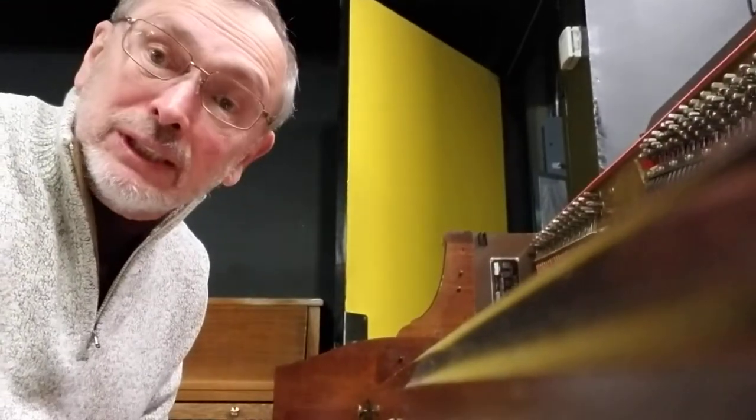You can take a look at the pictures on our Reverb listing for what the piano looks like fully assembled. The purpose of this video is mostly just so you can hear what this piano sounds like. So I'm gonna stop, take my face out of the picture, which most people would prefer anyway. And you can hear a little bit of what this piano sounds like. We'll talk to you after the tune.